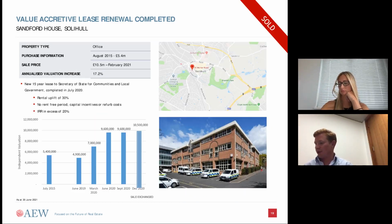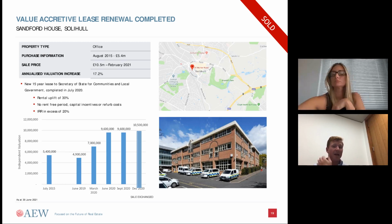If we move on to the next slide, this covers our office holding in Solihull, which I'm sure you'll all be well aware of. We took the decision to sell this property back in February this year, because we had recently completed the new 15-year lease to the sector estate with no incentive and a rental uplift of 30%. So we really felt that we had optimised the value of this asset.